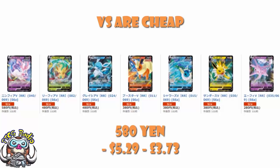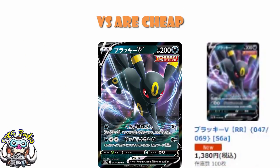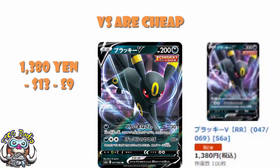Umbreon does come in as the lone exception here. It's 1,380 yen. And partly it's because it evolves into the VMAX, which is a very, very cool card. And partly it's because it is Umbreon and people love Umbreon. But that's coming in at like $13 or about £9, so it's still not a terribly expensive card, although if you do want to complete the set, that is one you're going to be paying slightly over the odds for. And there we go, ladies and gentlemen.